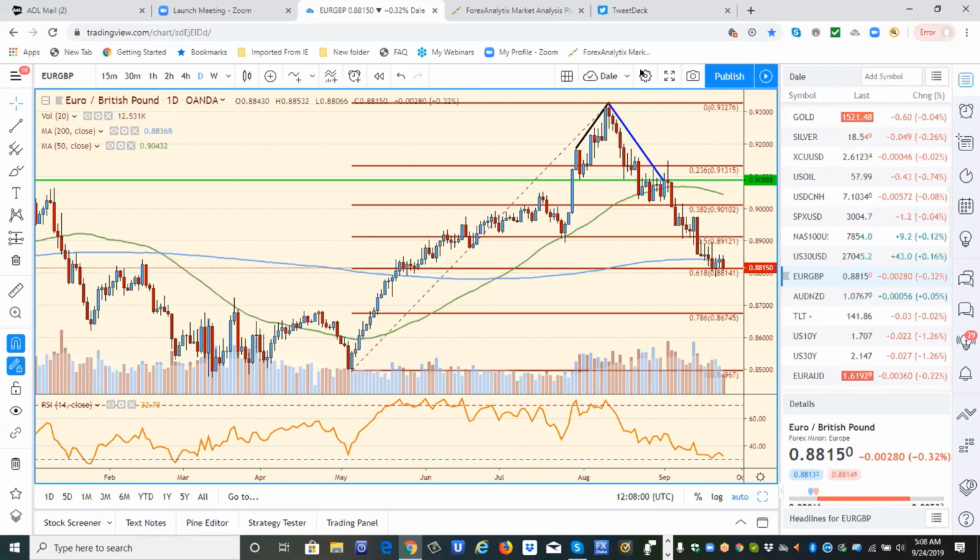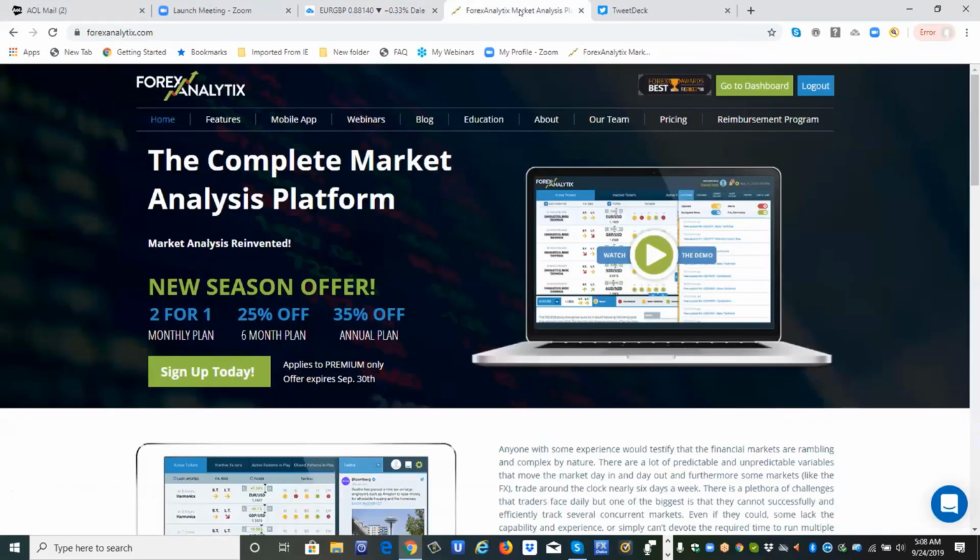So at least we can explore a little bit what's happening in the market from an Elliott wave perspective today and from a harmonics perspective tomorrow.